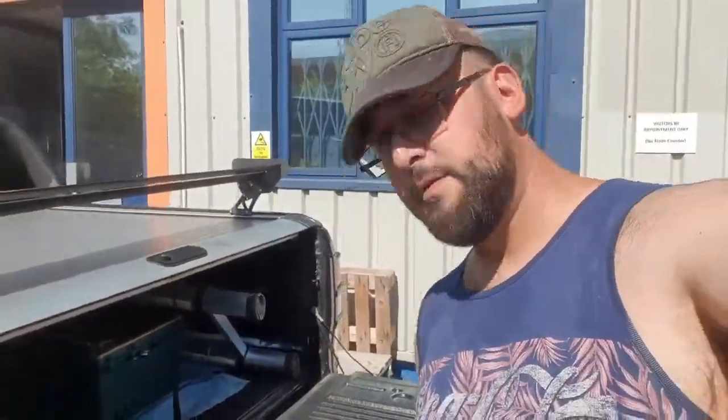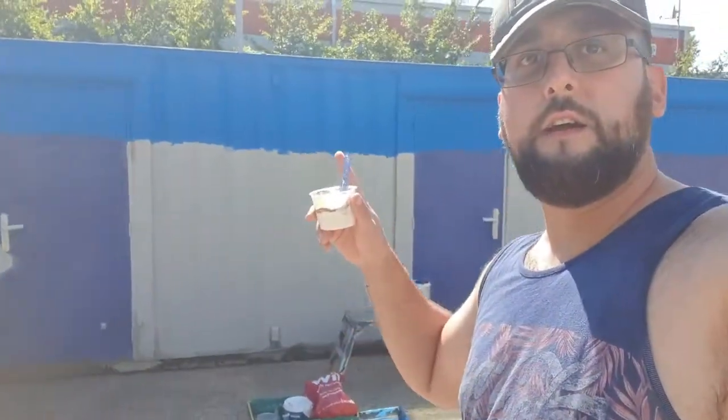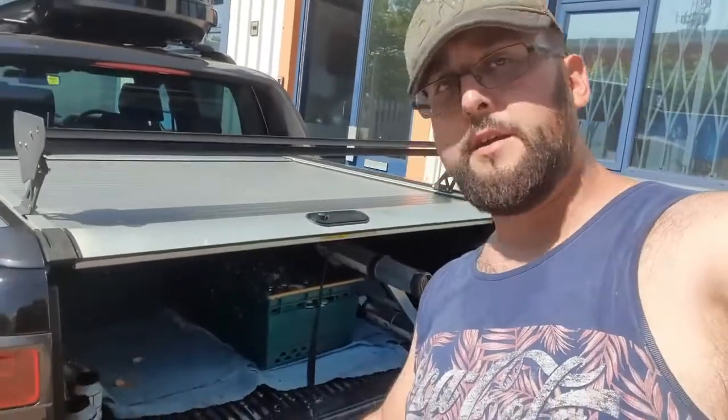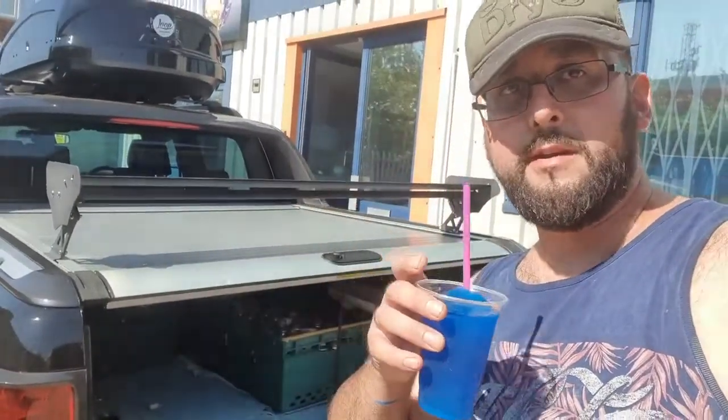It's going well. Having a little break now. Got an ice cream. See that I've got a first coat of blue on there. I'm just adding a second coat. But yeah, just thought I'd have a little break, and I've got my blueberry slush as well.